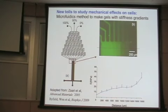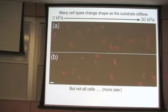But we have this whole range of stiffness where we can put a dish of cells in the same chemical medium, the same everything, and look at how stiffness affects things. And here's a typical example. Here's one of these gradients. In this case, these are melanoma cells that have this similar nice reaction. They're small and round and kind of undeveloped on the soft part. They become extended and make stress fibers on the hard part.